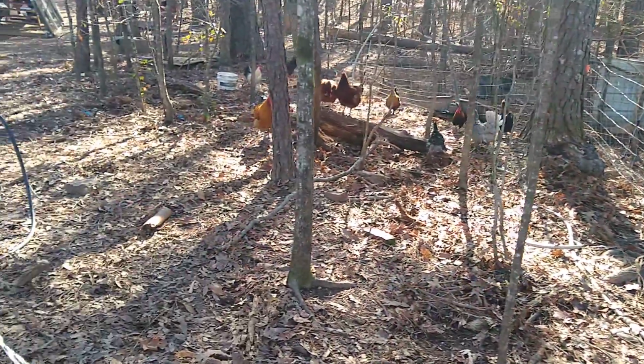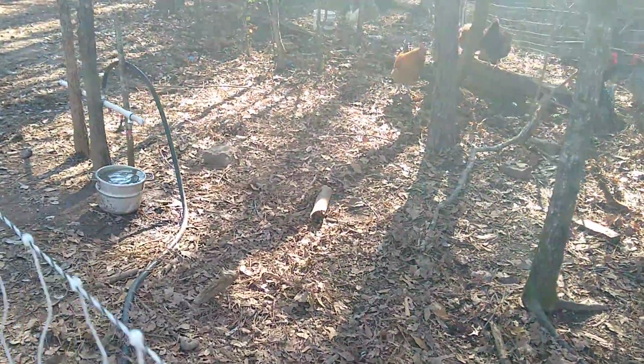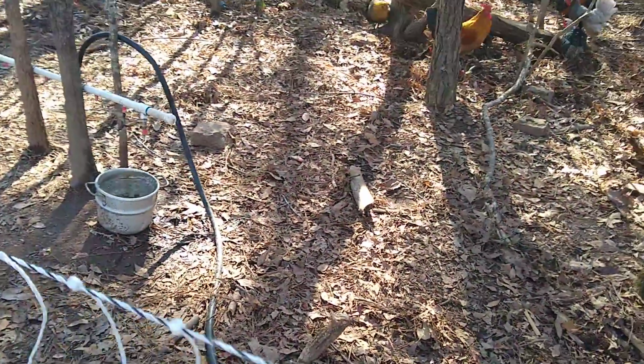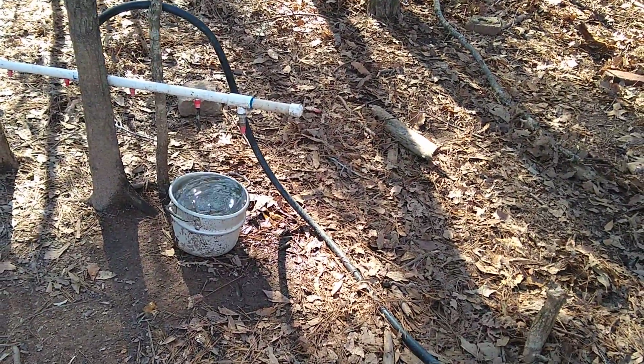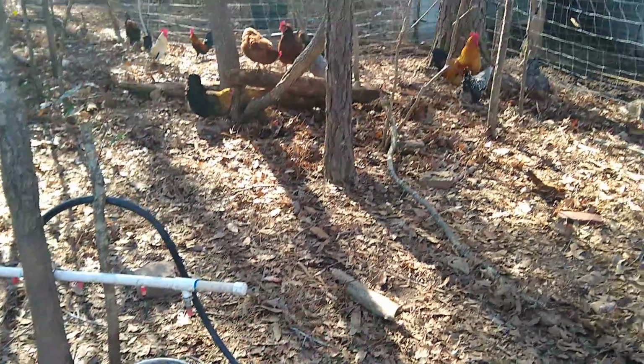So it's been really cold here, and our waterer froze and one of the nipples busted. So right now we've just got it on a steady drip for the chickens.